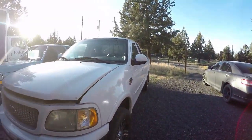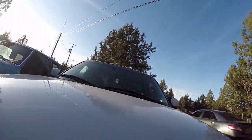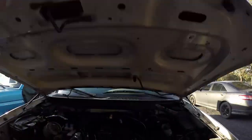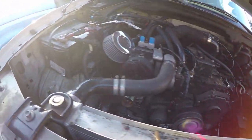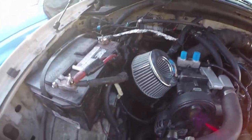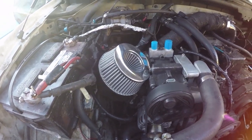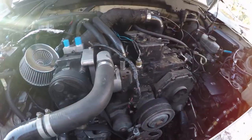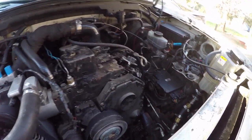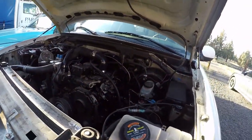Now this truck right here, as you can see, the belt's on, the new turbo's on, that chintzy little air filter's on there. Everything was hooked up the way it was supposed to be. Everything was the way it needed to be. And we had a little uh-oh.